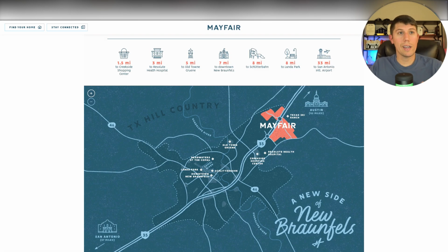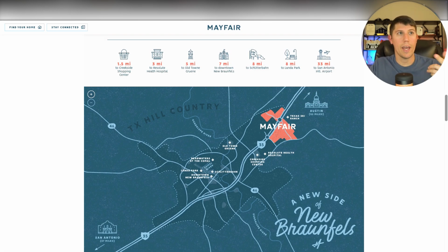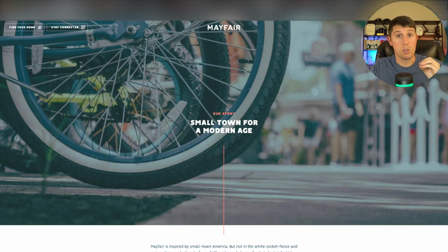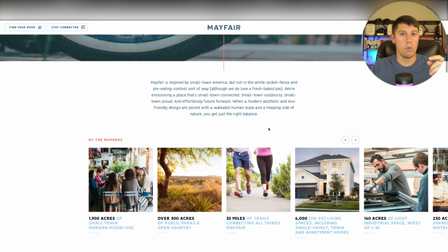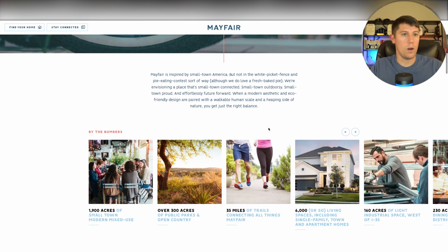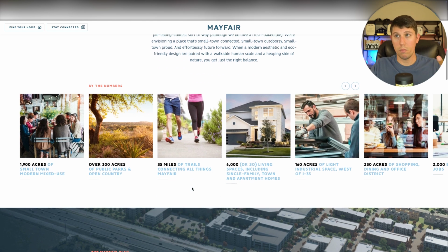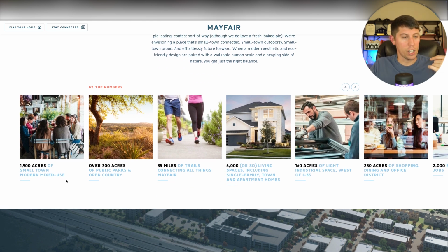So while we're talking about some of these amenities, let's just take a look at a little bit more information about Mayfair itself. This community is quite impressive because they have a lot of really big plans for it. They really try to make it an all-in-one kind of location. I mean, these numbers that they have here on the screen that I'm sharing with you are kind of shocking. I mean, look at this one.